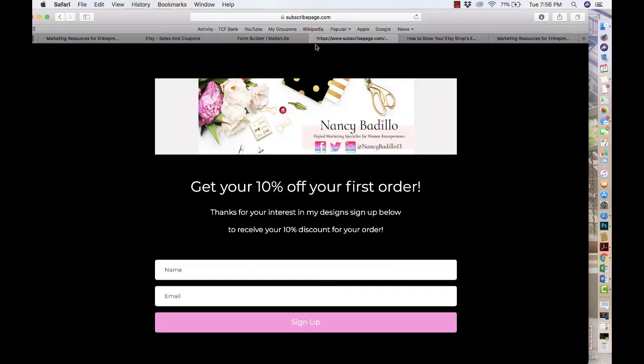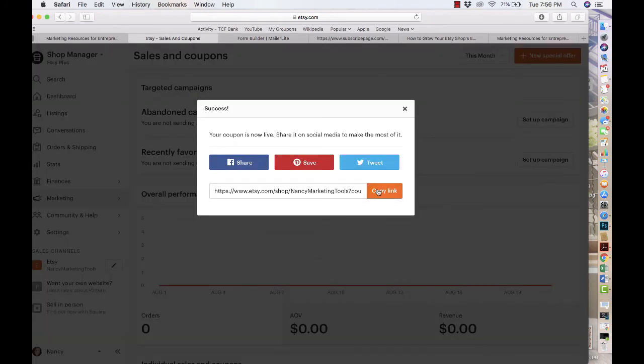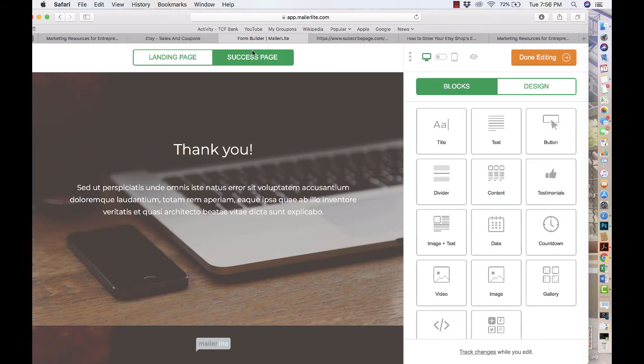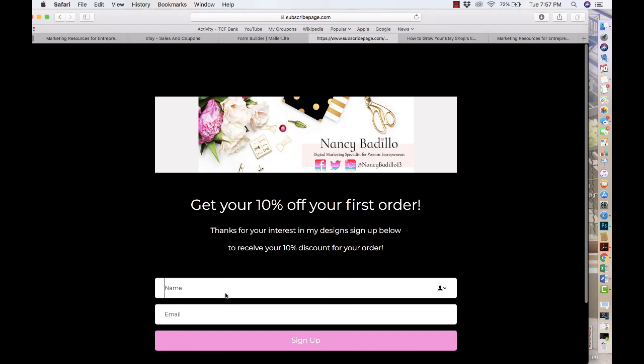So then what you do is you go back to the builder, right? You copy that link. So you're going to copy this link here. You go back to the builder, and the landing page is what they're going to land on. That's where they're going to sign up to get the coupon. Once they sign up here, they're going to get the success page, and the success page should have the code. It'll be like this. Let me show you real quick.